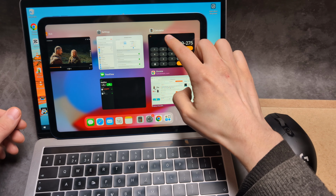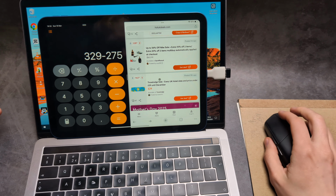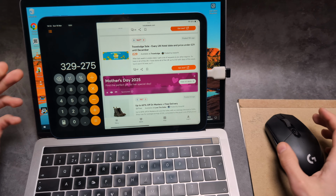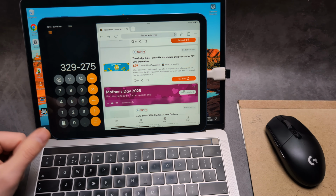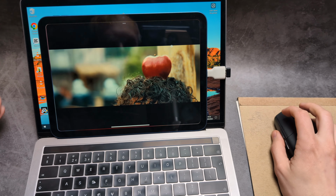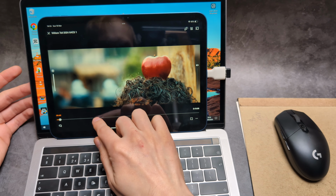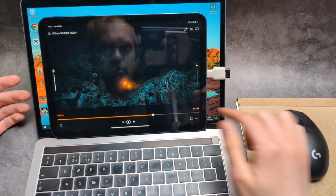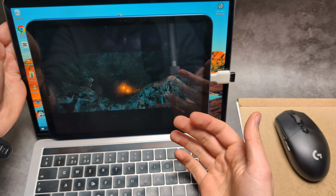You can open two things at the same time. So as you see, we have split screen view. Obviously, maybe you need to resize, but for simple tasks like this, really no problem at all. Also, for example, we can even watch movies. As you see, we have a decent size screen, so even for movie watching, no problems really. The screen quality is also fairly decent on this iPad.